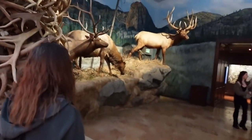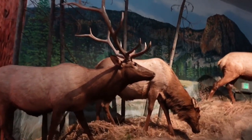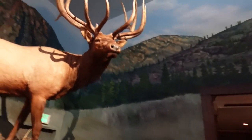Pretty cool room, so we'll head back and keep going on this museum. It's a pretty big museum. All taxidermy animals and stuff. There's some live animals, it's only the penguins. The penguins are in this museum.